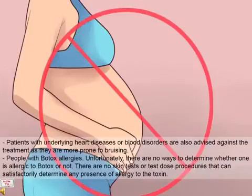Patients with underlying heart diseases or blood disorders are also advised against the treatment as they are more prone to bruising. People with Botox allergies. Unfortunately, there are no ways to determine whether one is allergic to Botox or not. There are no skin tests or test dose procedures that can satisfactorily determine any presence of allergy to the toxin.